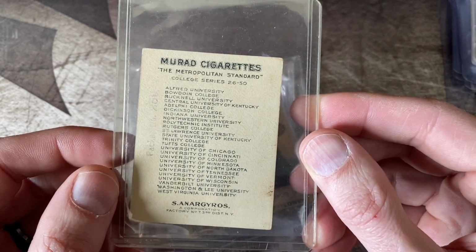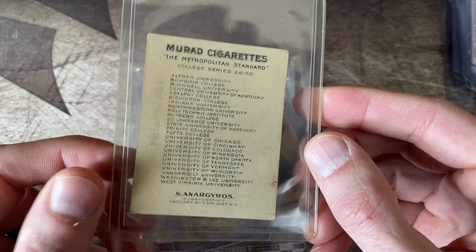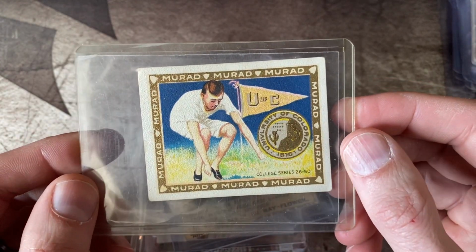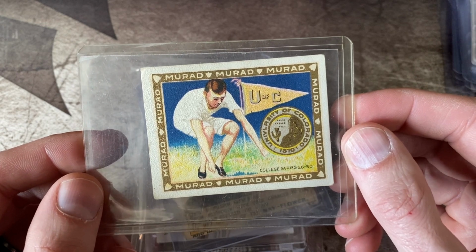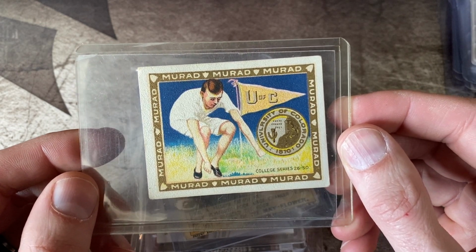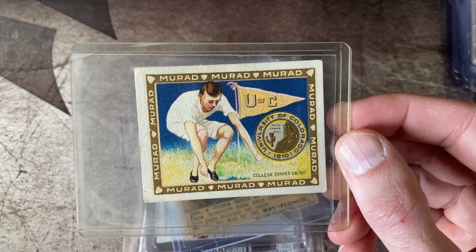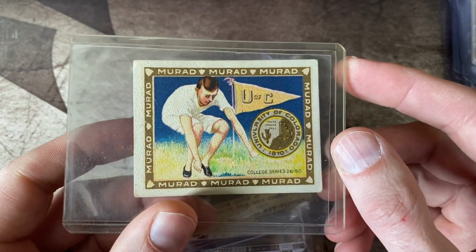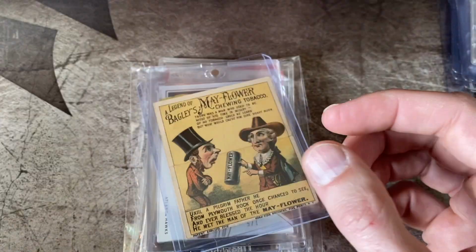But these Murad cigarettes, they're like a US release, and they had a lot of colleges that they show, like different sports from that college, right? You actually find, I believe, what's considered the first basketball card, the Williams College, and then there's the Luther College, which also features a basketball player. So those are a little bit popular just due to the fact that it's the first known card with a basketball player on it.